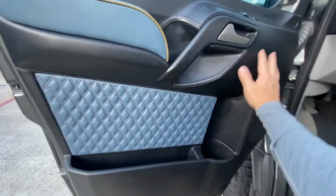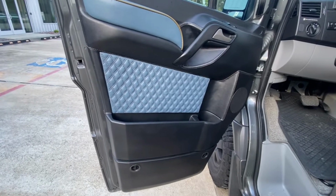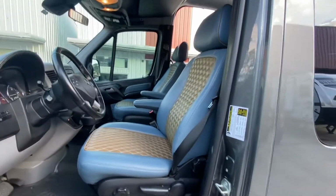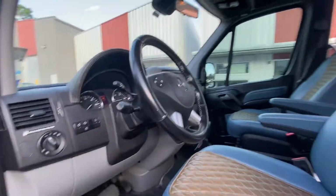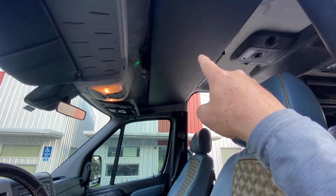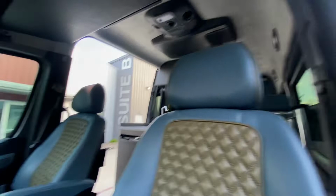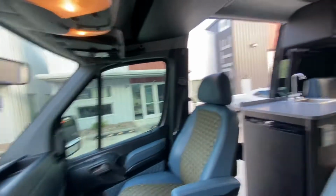But it's not just for looks. This is really good material that we've used. It's 100% waterproof, and you can see with the stitching and everything, it just looks like a Mercedes should look. But you can see the seats are done, and we did a leather wrapped steering wheel, leather wrapped dome cover. You can see the Alcantara up here. The overhead storage and electrical box all have 1/4 inch foam and are upholstered. And then of course we even upholstered the AC to match, so it's not just hard plastic making all kinds of crazy noise. That's pretty much it.